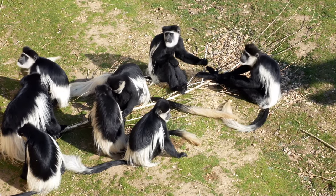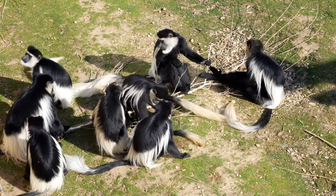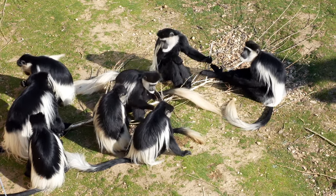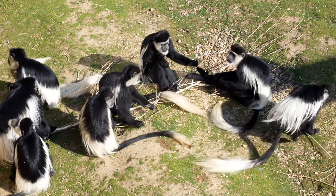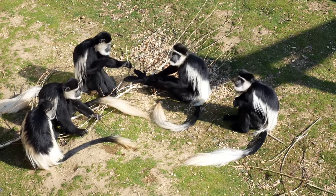And these monkeys are called the mantled guereza. You know how they have white fur on both sides of its back? Don't you think it looks like they're wearing a cape? That's why we call it a mantle, which is just another way to say cape.